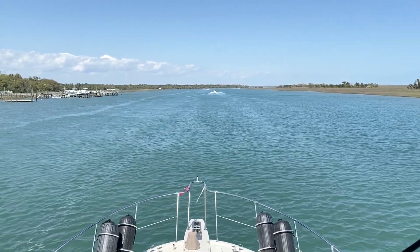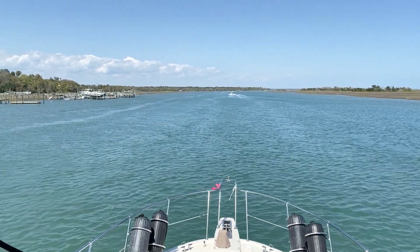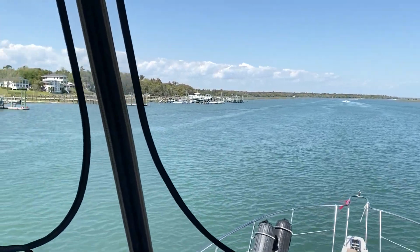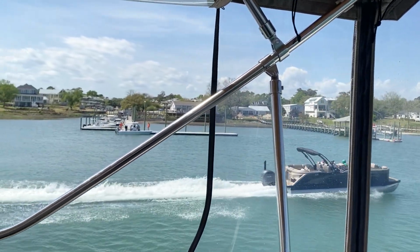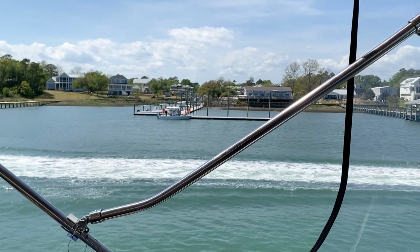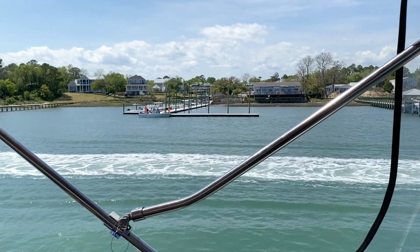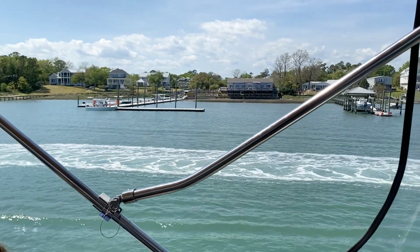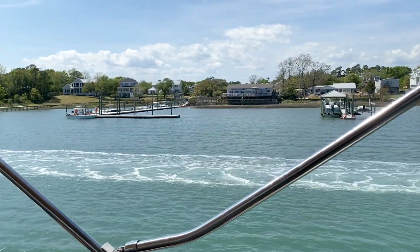We are just outside of Wrightsville Beach. Another beautiful, gorgeous day on the water. Slowing down because we've got family trying to get off the docks there, and believe it or not, they look far away, but because of the draft of my boat and the wake of these big horsepower engines, it'll rock them pretty good. So trying to make sure that everybody has a good, fun, safe day on the water. Not to wreck it for them.